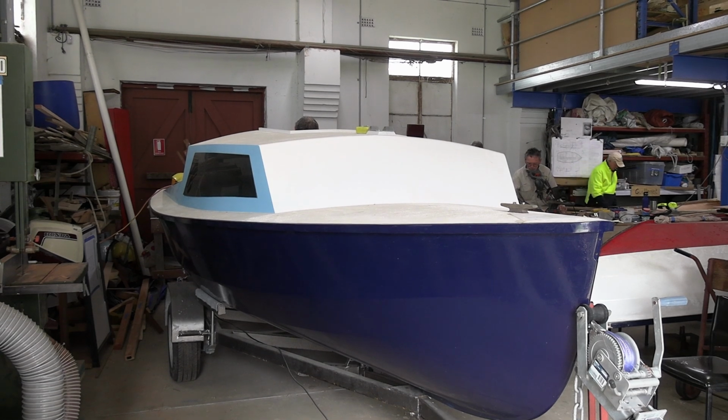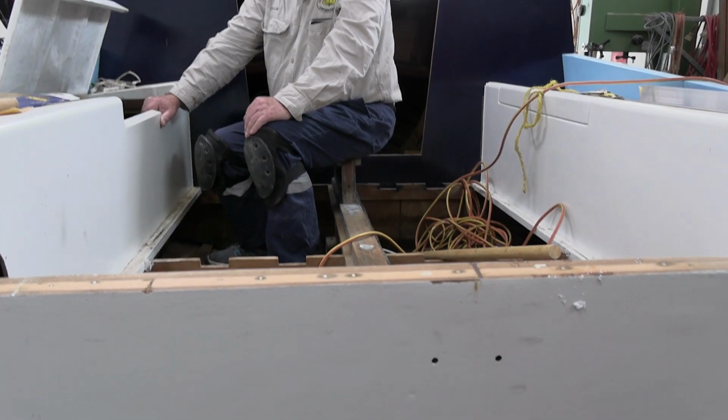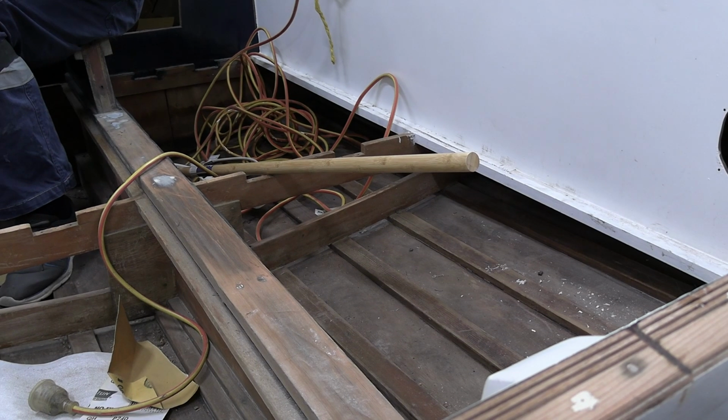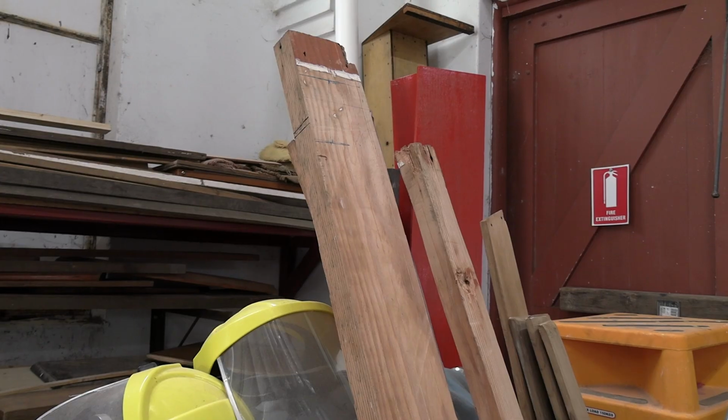So it looks like they've got a Hartley. The boat was built in the 70s, yes. The chap I bought it from did the outside of the boat, he's finished that. And we're rebuilding the inside. Oh, we've only had it here 2 weeks. Right. And we did say 6 weeks, but I think it might take a bit longer than that.